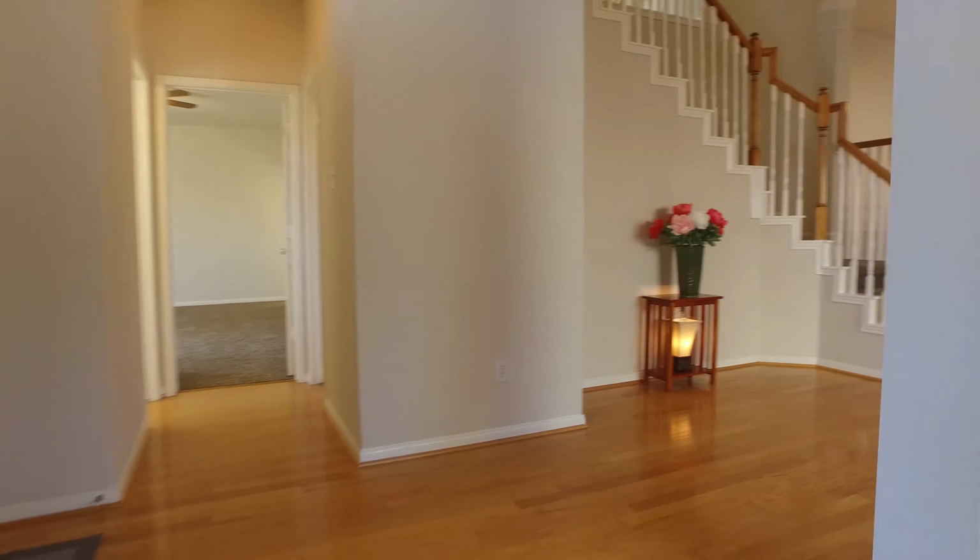A gorgeous breakfast area, large enough for you and the family. And then just off the breakfast area, there's patio access and a utility room or mud room. And there's another door out to the backyard there as well.